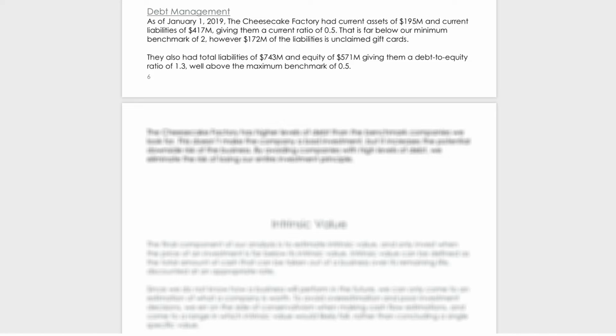And in today's analysis, we're going to zoom in on that debt and have a look at how management for the Cheesecake Factory has managed their debt over the past couple years. So as of January 1st, 2019, which is our latest data for the Cheesecake Factory, they had current assets of $195 million and current liabilities of $417 million, which gives them a current ratio of 0.5. Now, this is far below our minimum. We're looking for a current ratio that's above 2. However, 172 million of those liabilities is unclaimed gift cards. So if we exclude that out, then their current ratio is much better.